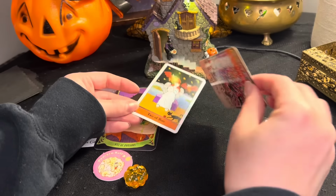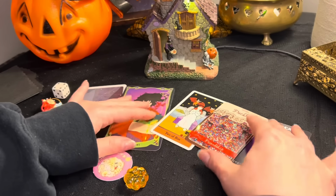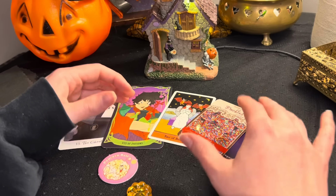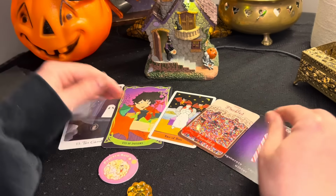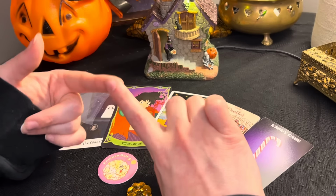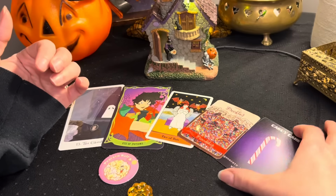I'm getting almost this message to tell you this could go in lots of different ways, and I think you're going to be happy. I'm getting to tell you you're going to be happy with the options that are ahead of you. I'm getting the message to tell you it can be both. It can be both. I don't know what that means.